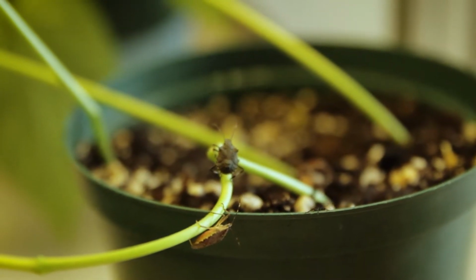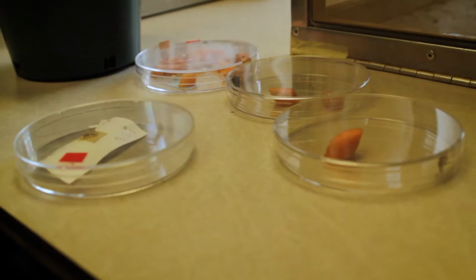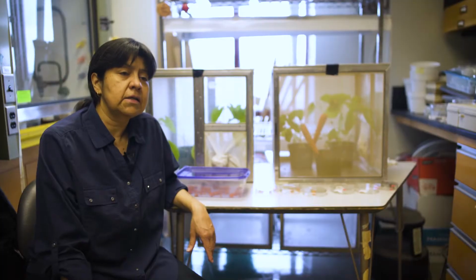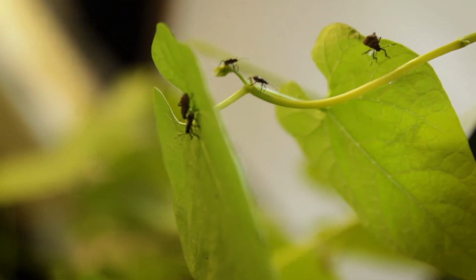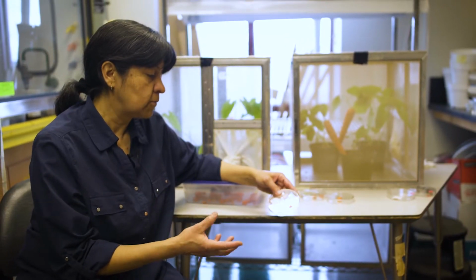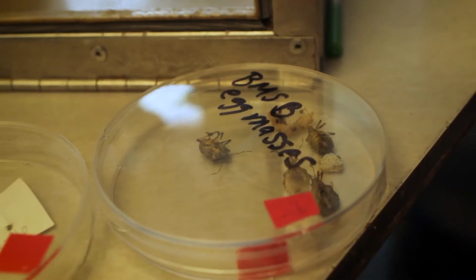There's a new demand for more options in terms of pest management, trying to do more ecologically based pest management, and to meet that demand we need new alternatives. What you see here are colonies of the brown marmorated stink bug. It's a very serious pest in fruit crops and also in vegetables. These egg masses are set out in the field so that we can hunt for beneficial insects that will attack them, and that's a good way for us to detect what type of natural enemies can attack the brown marmorated stink bug.